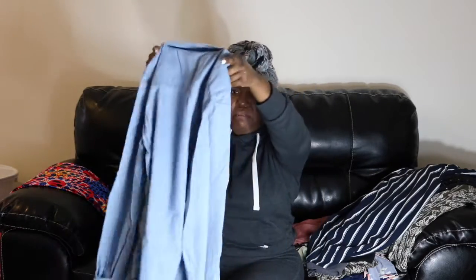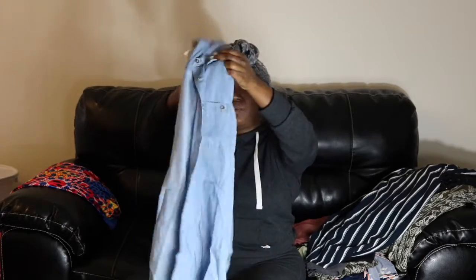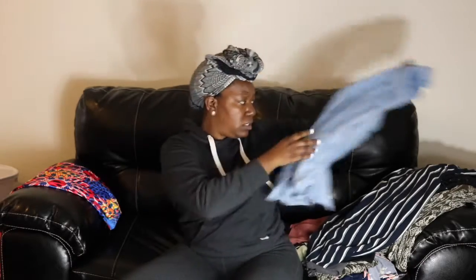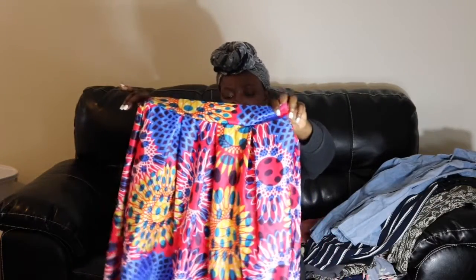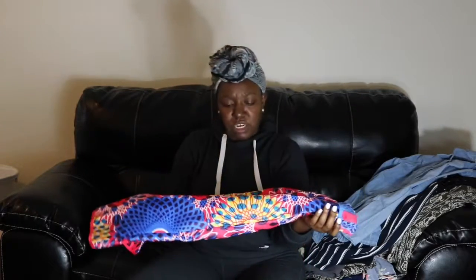I think I only paid about $15 for this blue jean button-up shirt. Really cute, simple, something to have for the summertime. And it's a light denim, a button-up. Really, really cute. And I'm going to pair this with this floral. To me, it's like an African print dress, but it's really, really summery.